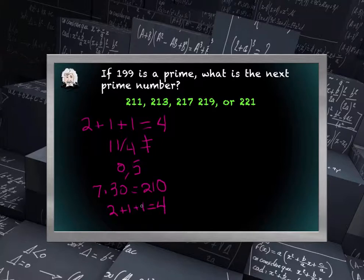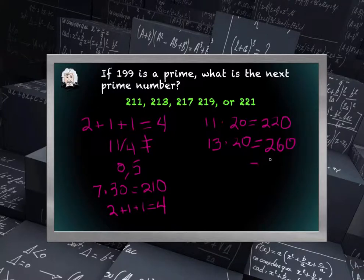Is the number divisible by 11? Well, no, that's not true either, because 11 times 20 is 220, and that is 9 greater than 211. It's not a multiple of 11 different. So 211 is not divisible by 11. Likewise, it's not divisible by 12. Again, it's not even. Look at 13 times 20, we know very quickly, is going to be 260, minus 3 times 13 equals 221, and that is different from 211 by 10. And 10 is not a multiple of 13 different, therefore 211 is not divisible by 13.